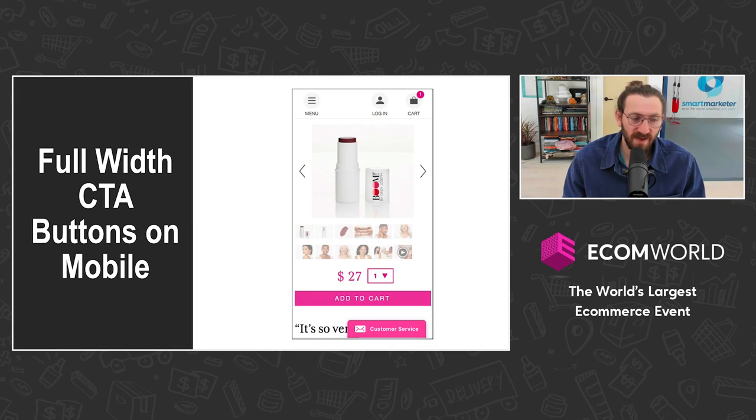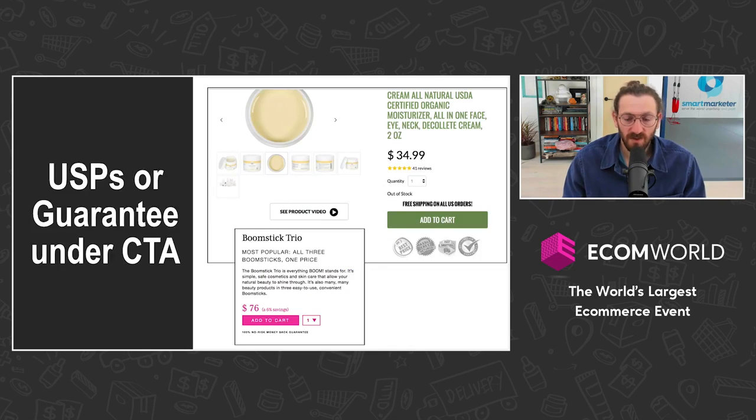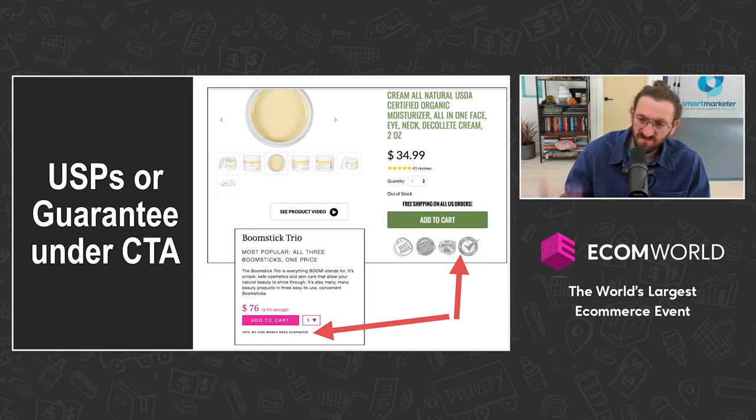You want full width buttons on mobile, buttons that span the entire width of the device. You want unique selling propositions in image format under the add to cart button. So here on the top option, you can see I'm showing images: best price, hassle-free returns, fast shipping, satisfaction guaranteed. I'm reminding people that it's safe to shop with me. Here on my Boom website, you can see I've got 100% risk-free money-back guarantee. I'm reminding people that it's safe to click that button, and your add to cart rate will go up when you add these USPs under that CTA.